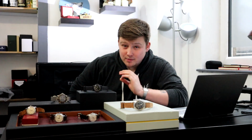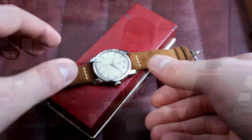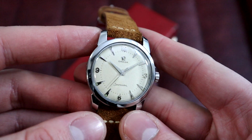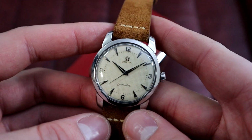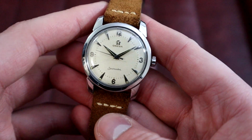Now on to what is probably the best looking vintage Omega Seamaster we've had in stock. Now that was a big statement, and let's see why. Here is that stunning Omega Seamaster. It does come with its Omega red box, which we'll put off to the side, but this is what you're here to see.